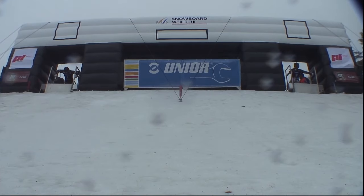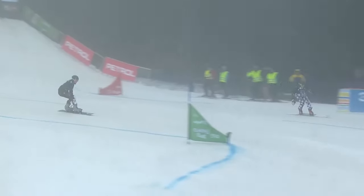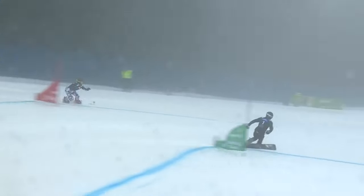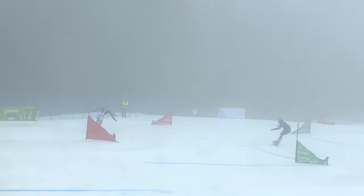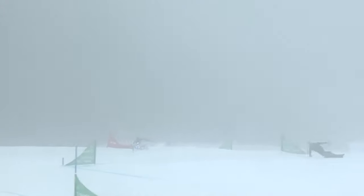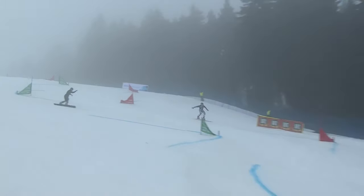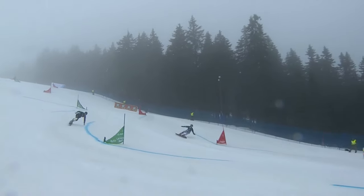Last of the men's heats, Vic Wild of Russia up against Bergman of Germany. Vic Wild on the red course, Bergman on the blue. Vic Wild, second place qualifier, so got the form from qualifying. Can he carry it through into the head-to-head racing?